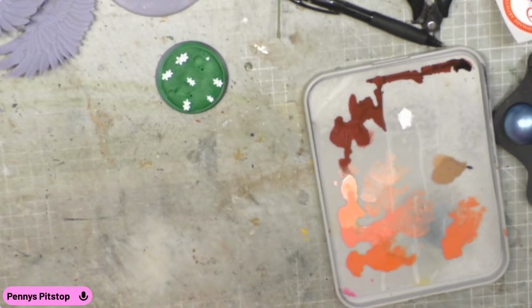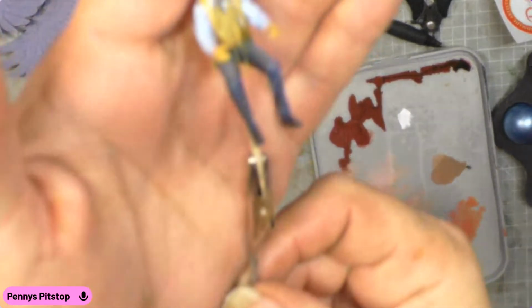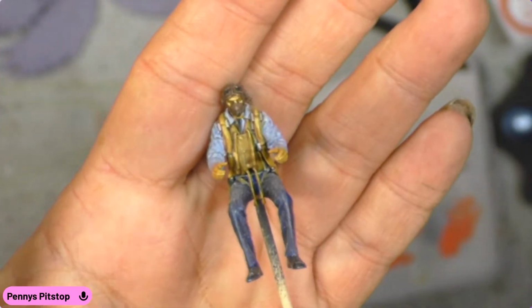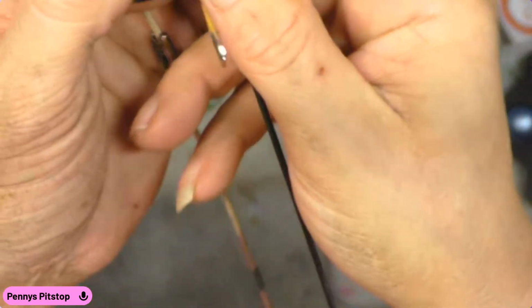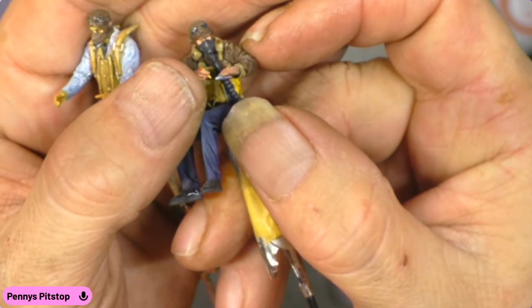If I show you, this is my pilot from the 32 scale Lancaster. He's got no eyeballs. And this is the Navigator. Again, no eyes. Does he need it?